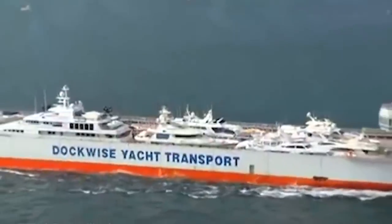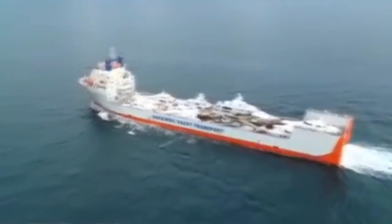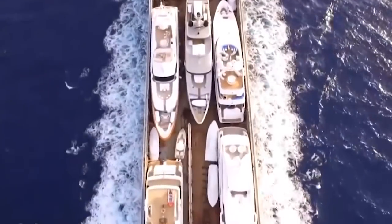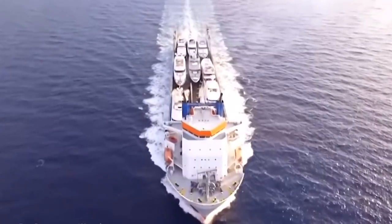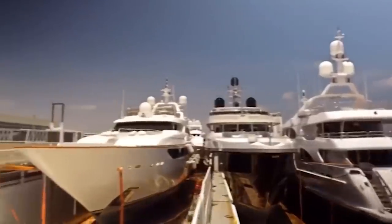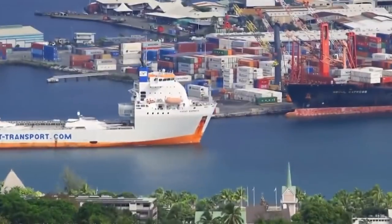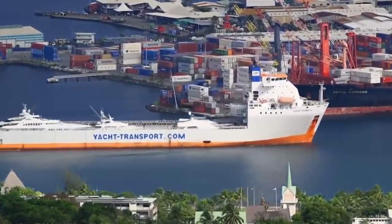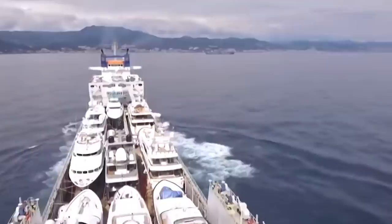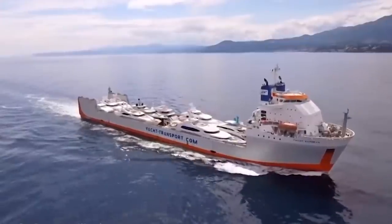Forming part of the Dockwise Yacht Transport Fleet, this vessel is based in Fort Lauderdale, Florida, and provides the world's only float-on, float-off service. The company has a fleet of 15 semi-submersible vessels, and their sole purpose is to transport other heavy maritime cargoes to ports, mainly between Florida and the Mediterranean. The Yacht Express itself joined the fleet in May 2007 and was seen in Australia and New Zealand waters before traveling to its base in Florida.